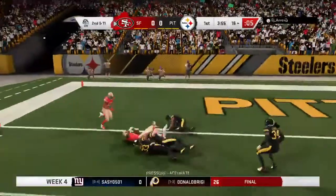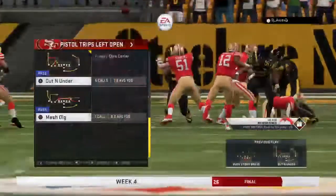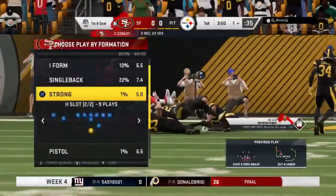This is caught, and he couldn't quite get there. Tackled down at the 1. The Niners passing game in sync now. They've got another first down.